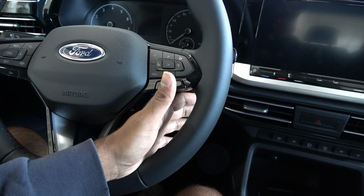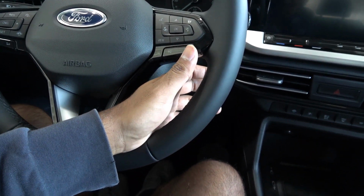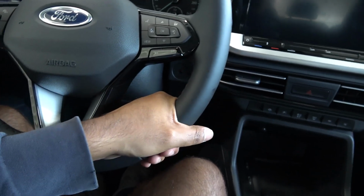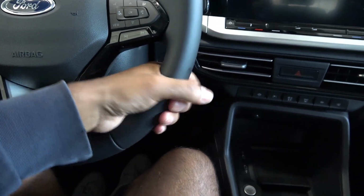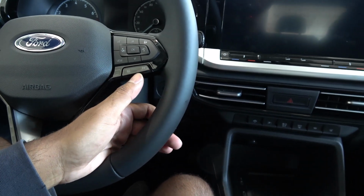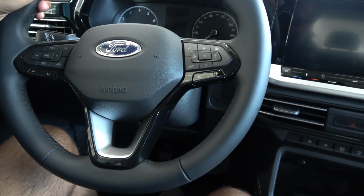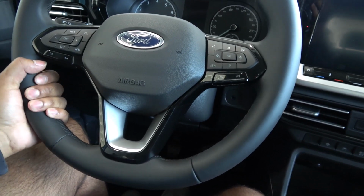Now, Ford steering wheels are great. As I mentioned earlier, Ford is known for its driving pleasure in the mass market, but this steering wheel is unusually thick, guys. It's too thick to hold on to. It's almost as if it comes straight from a Ford ST Line vehicle, like maybe the Ford Mustang itself. So, like, what's with the steering wheel, guys?